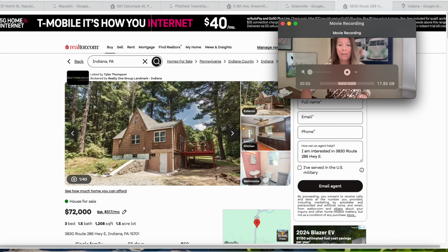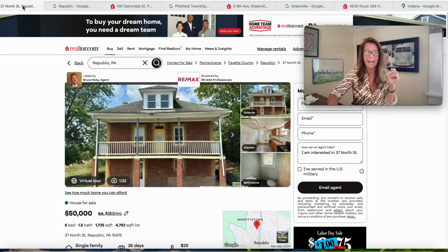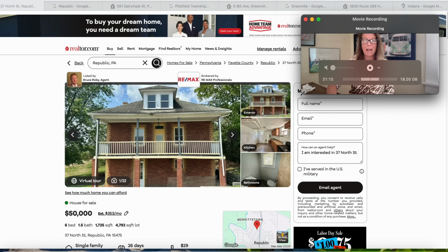So if you want a little bit of acreage and $72,000 or less as your price point, you could choose this house, or you could live in Greenville with a 1-bedroom, 1-bath ranch, or you can live in Pittsfield, Pennsylvania near Lake Erie, or you can live in a beautiful 4-square in Republic. That's a beautiful house right there. And so these were some nice finds in Pennsylvania today, you guys.